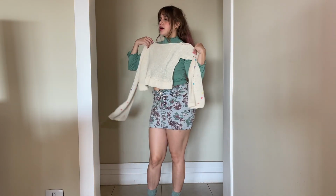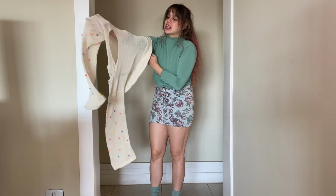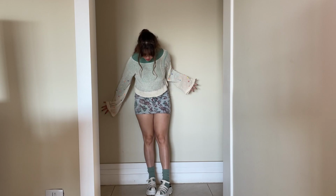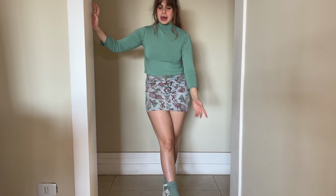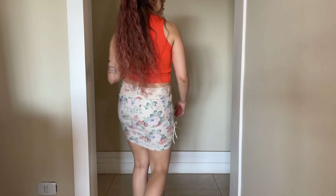Maybe this one, because it will dial down the green because the green's a little bit too much. I'm quite pleased with this one, but I think my favorite was just the white tee. Let me know which one you preferred or how a different way you would style these. Let me try the other one because it's my favorite.